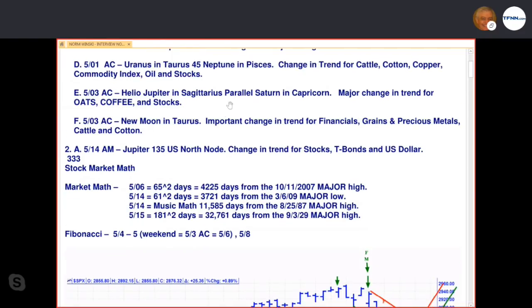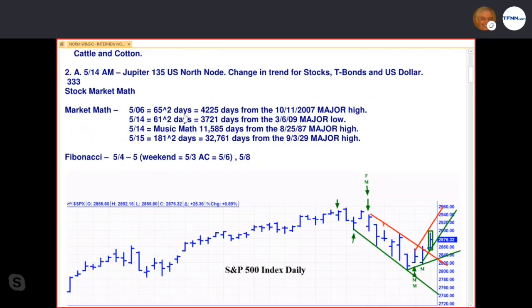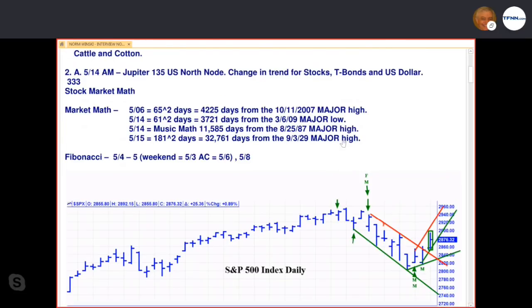And then we have the new moon in Taurus, the bull. Any time you have a new moon or full moon, we round up the usual suspects: financials, grains, precious metals, cotton, and cattle. And then our next big cluster started a day or two ago, and we'll be looking at that too. Jupiter made a 135 to the north node, and then we have some other points coming up as of last night. We'll be looking at those.